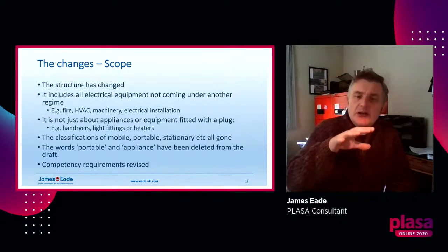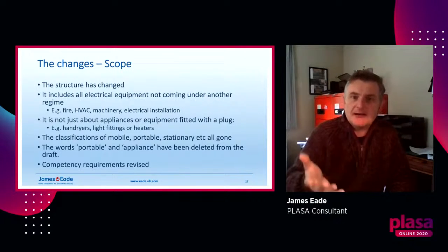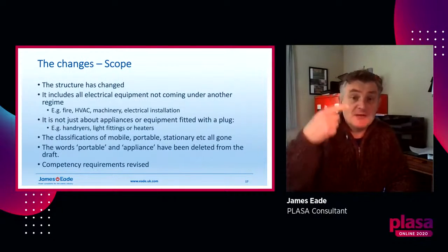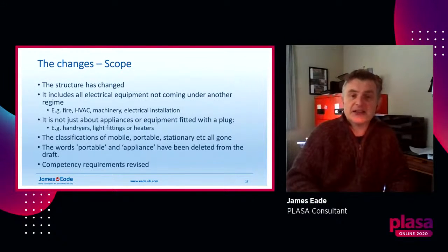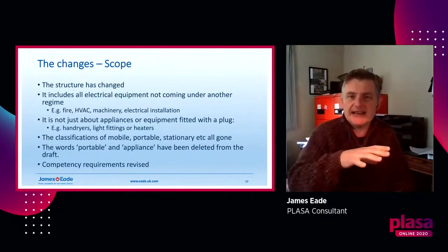In terms of the scope, going back to the whole concept of portable and appliance, one of the things we've been keen to do is to ditch any references to appliance, because technically it's a domestic appliance, and that is where a lot of people's mindset is in terms of equipment testing. They say it's got a plug on, it's got to be tested, but that leaves lots of gaps in installations.